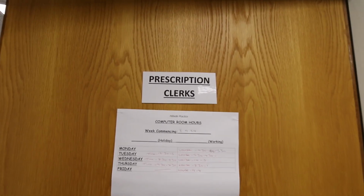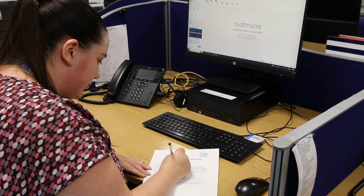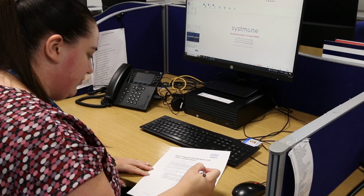So at the surgery, we use System 1. And we have an icon for the PharmRefer, which we can click onto once we've loaded the patient's records and send a referral along to the pharmacy. It only takes a couple of minutes once we've got the details from the patient, as it links to their NHS account. So once that referral's gone through, the pharmacy will access everything from there.